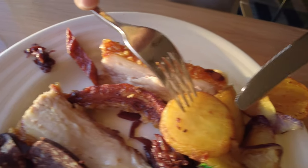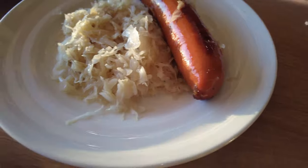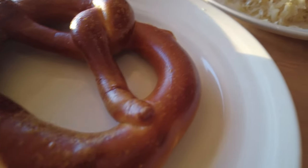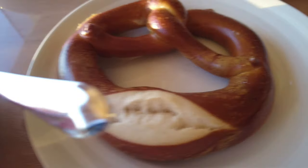Red cabbage sauerkraut, some kind of crackling pork. Scott wanted potatoes. Oh no, I really got those for you. You asked. I wanted the sauerkraut. I asked which was the best sausage. He said this one. Don't ask me what it is. I have water. Do you want iced tea?